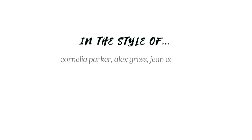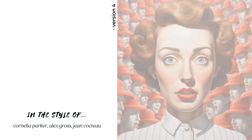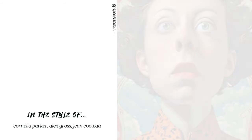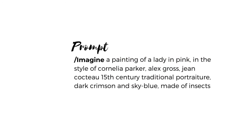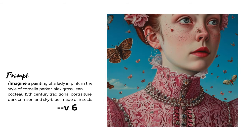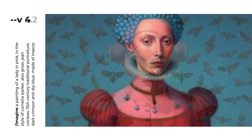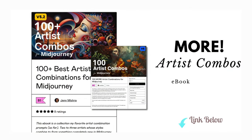Let's prompt for an artistic mashup of styles. Each version of Midjourney knows more artists and is better at combining the styles. The mashup doesn't really work before version 4. Let's use this artistic combo in a prompt. If you're looking for more artist combos, check out my latest ebook.